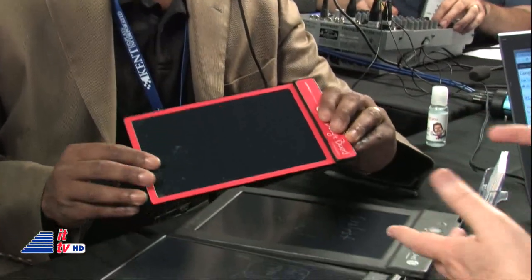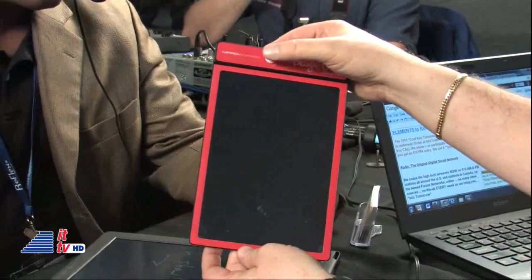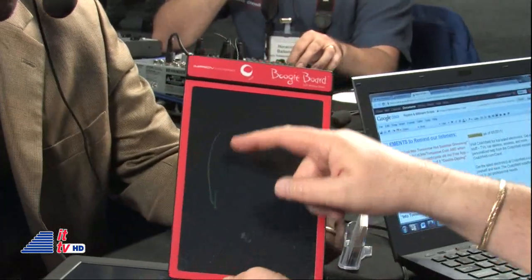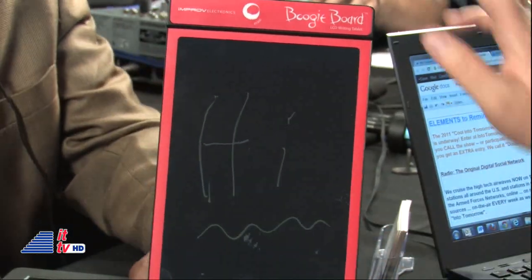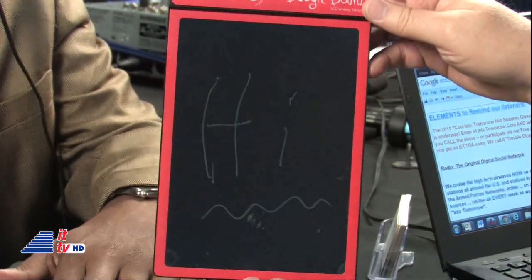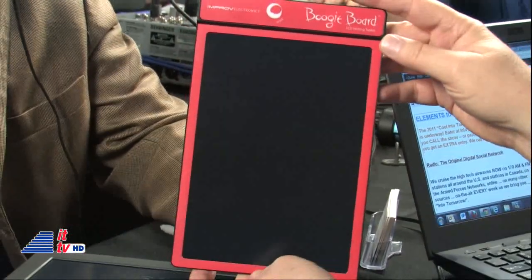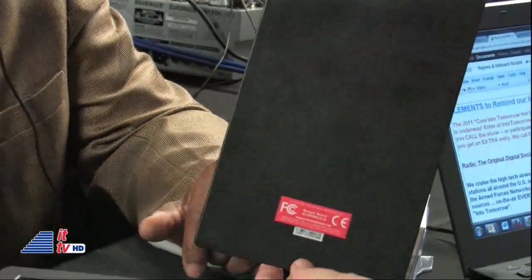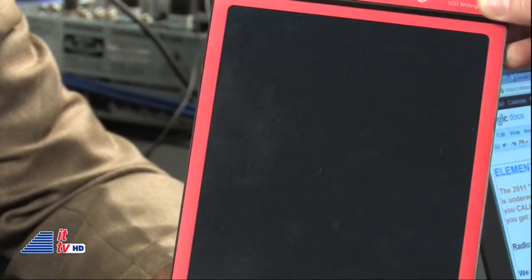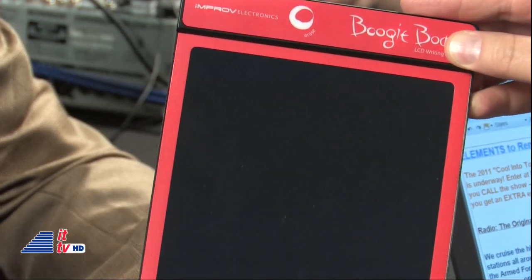You've done a bunch of unique different things. This is the original Boogie Board that got us rolling. Very exciting product. We introduced the standard Boogie Board. We introduced a larger one, this is 8.5 inch. We introduced a 10.5 inch, which is about 50% larger. Had a few other features, but all based on similar technology, simple to use. There's one button. There's really no user manual. It's one button. It's back to basics.